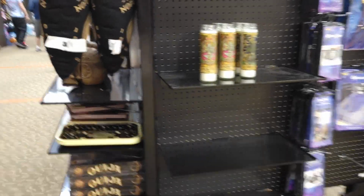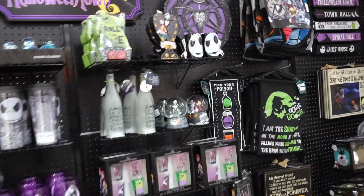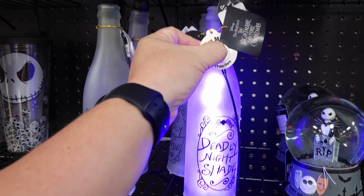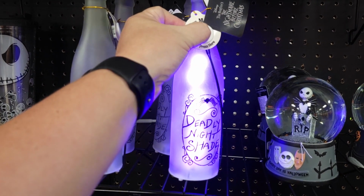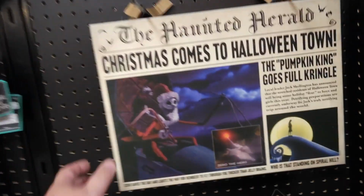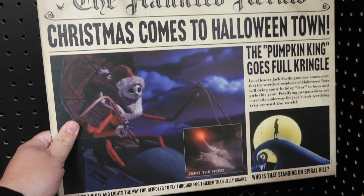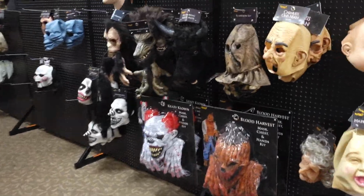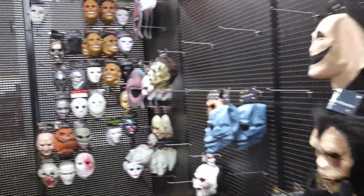They don't have a lot to choose from here. But these are pretty cool. Oh wow, that's cool. That's really cool. I like that. I can honestly say I've never seen Nightmare Before Christmas. They have more masks over here.